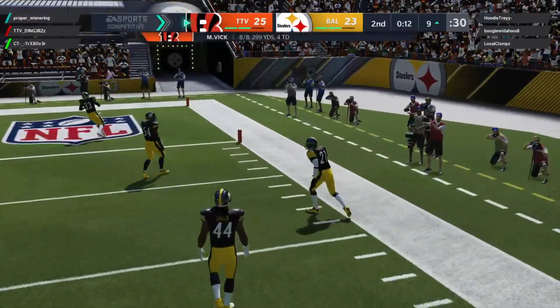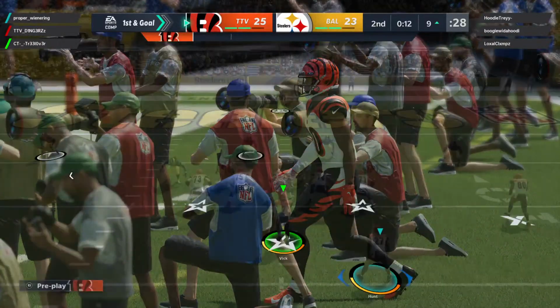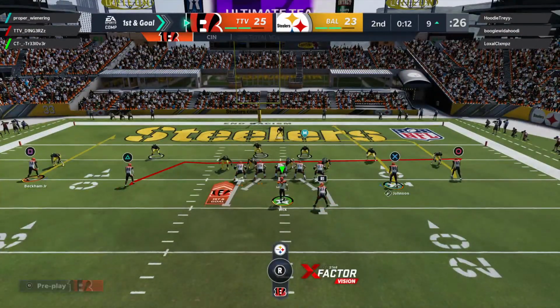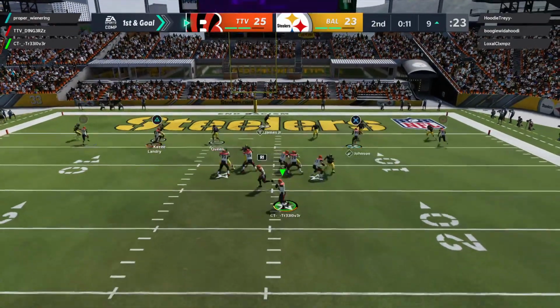This will be caught inside the 10. And he'll head out of bounds inside the 10. Mark him down at the 9. Another first down as he went right back to the same well, this time for 17 yards.